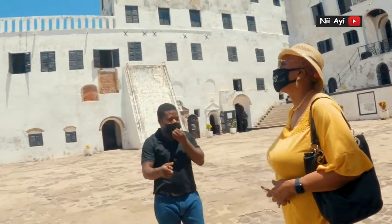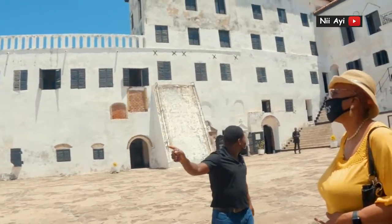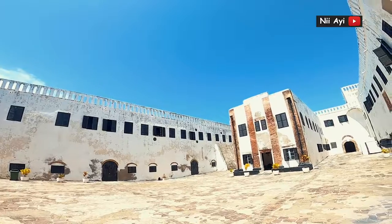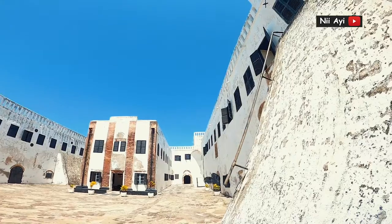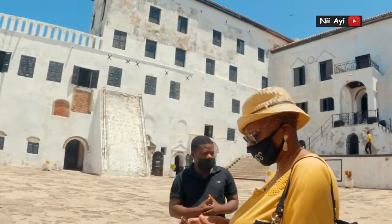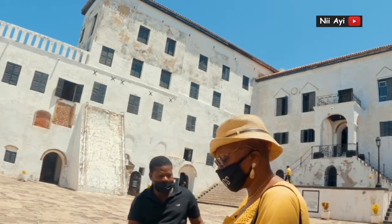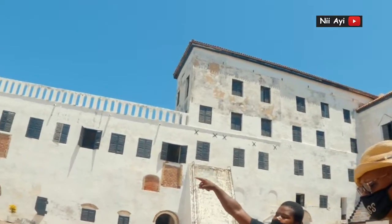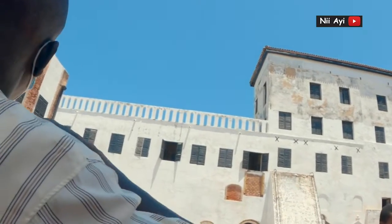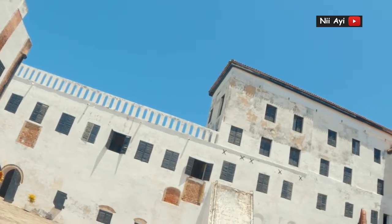Can we have a look here? Please, this structure we have at the center, this is the Portuguese church. First Roman Catholic church in this country, built in the year 1596. And you see in the whole world, every church has a symbol. There was the Portuguese, the Roman Catholic tower on top.